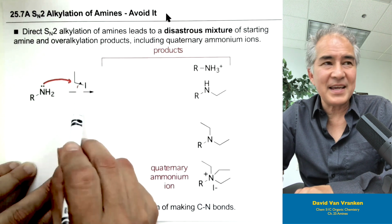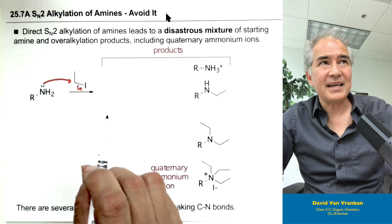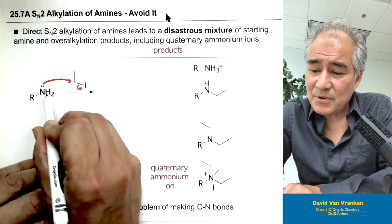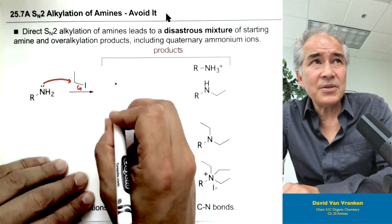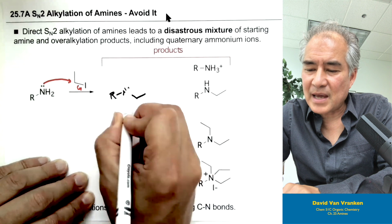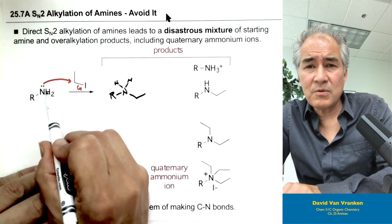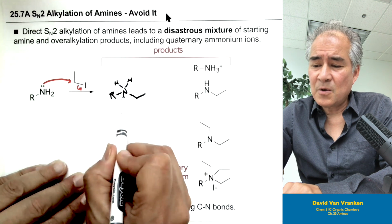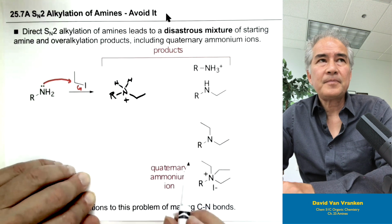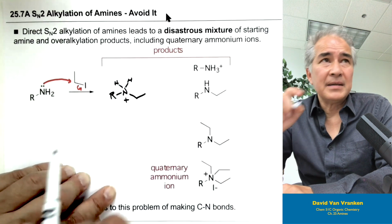But let's just focus on the SN2 reaction here, because the SN2 process generates initially not a new amine. It generates an ammonium compound. See those two H's that are on there? They're still going to be present on this initial product that you get. Let's draw those two. And if the nitrogen was neutral before as an amine, when I put that fourth bond on there, it better have a positive charge. So we'll end up generating this alkyl ammonium compound.